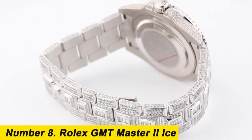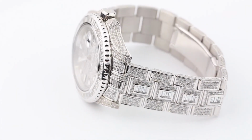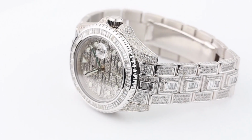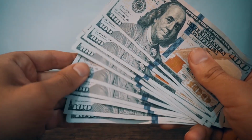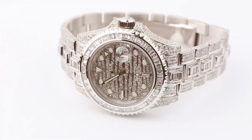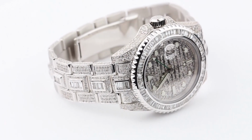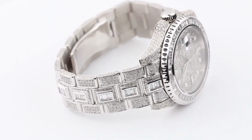Number 8. Rolex GMT Master 2 Ice. During the 14th Dubai International Sports Conference, the world-famous football player Cristiano Ronaldo revealed a Rolex GMT Master Ice watch to the audience. The Rolex that can be purchased brand new costs the most. It has a suggested retail price of $485,350, but the actual cost may be higher or lower. This is because the diamond demand level will determine the price you pay at your purchase.